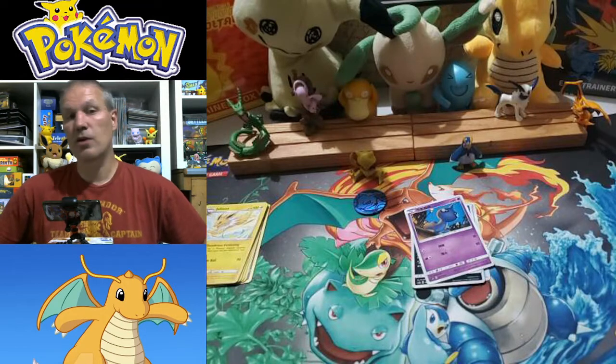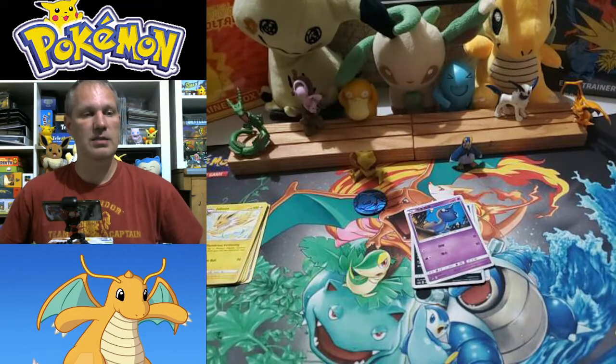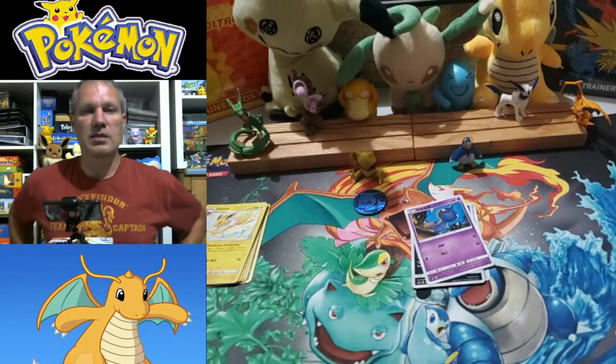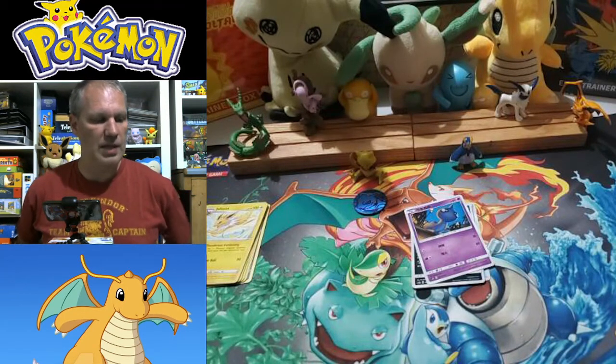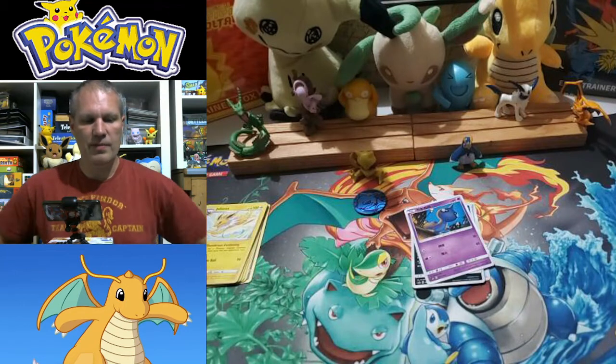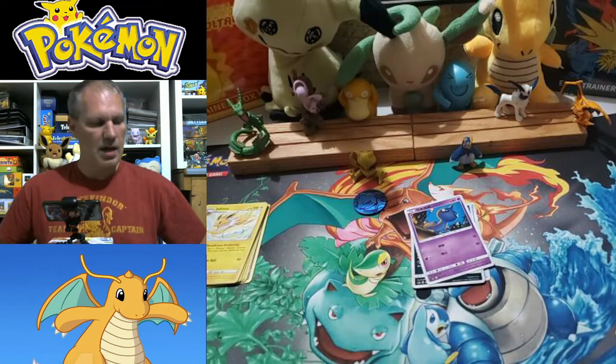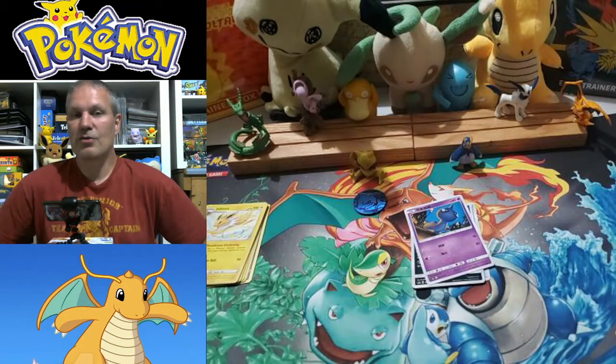I will have another video coming soon with my son. He has one of the Rapidash boxes from Battle Styles that he's gonna open. So we'll be doing that sometime down the road for him to see what cards he can get that he would like to play with. And I'll be doing more videos coming up.